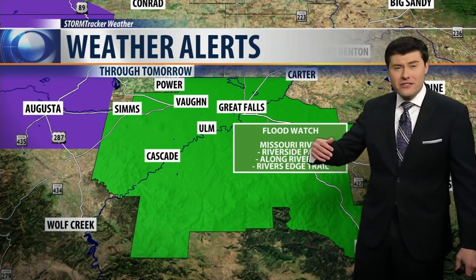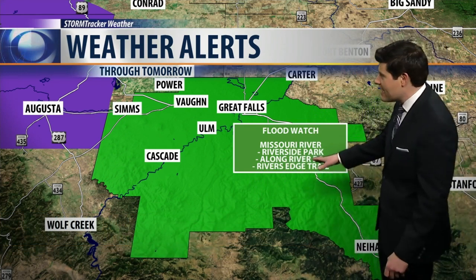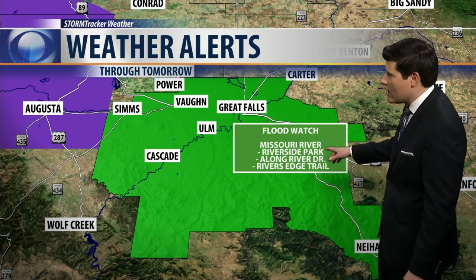And although it's been a little bit quiet, we are tracking slightly more extreme conditions over the next couple of days. So, starting to break down all of the watches, warnings, advisories we have throughout the area. Cascade County is under an areal flood watch.